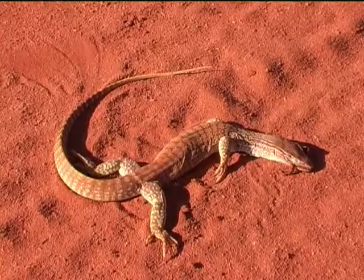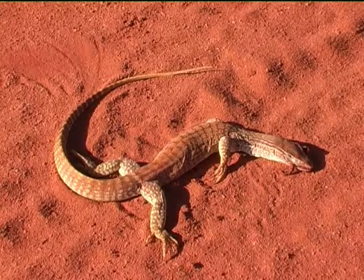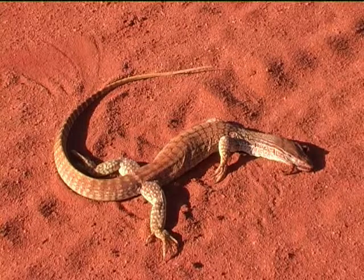There's a sample of Australian wildlife. Unfortunately it didn't move fast enough for the four-wheel drive.